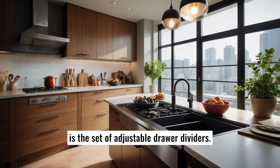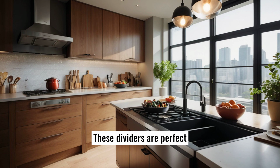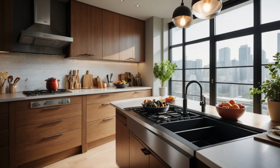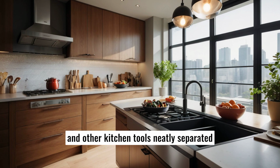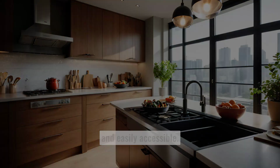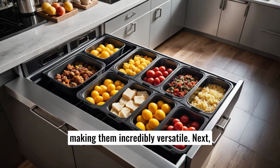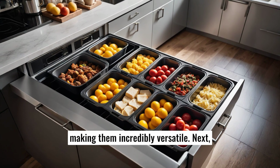First on the list is the set of adjustable drawer dividers. These dividers are perfect for keeping your utensils, spatulas, and other kitchen tools neatly separated and easily accessible. They are expandable and can fit most drawer sizes, making them incredibly versatile.